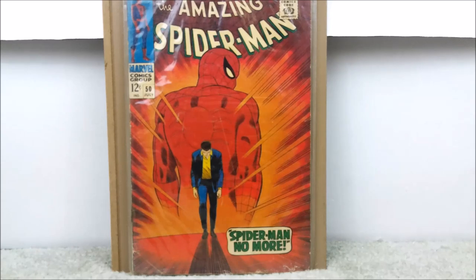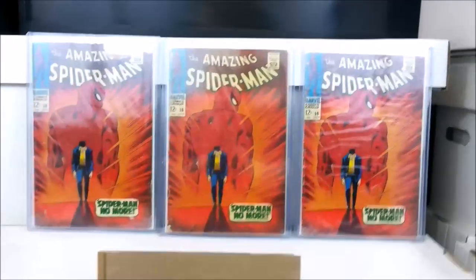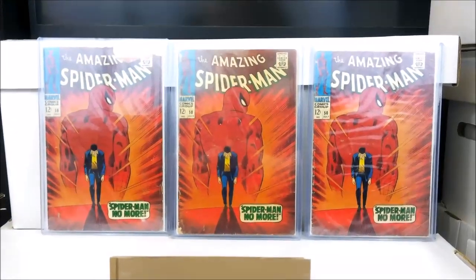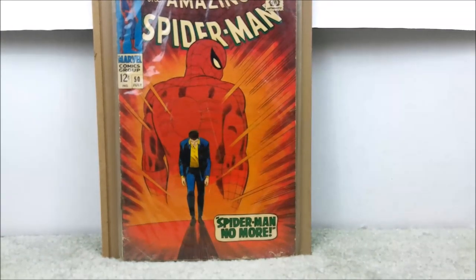Now, I've seen even in lower grades this book go for about $125 and up. And I paid, with shipping and handling, $51.70 for this book. Now, just to show you that I'm not just talking, I'm going to lift this up a second. There are three others that I've gotten, and I'll show you the prices of them. So let me grab them so you can see.